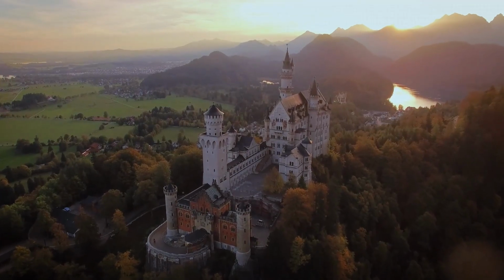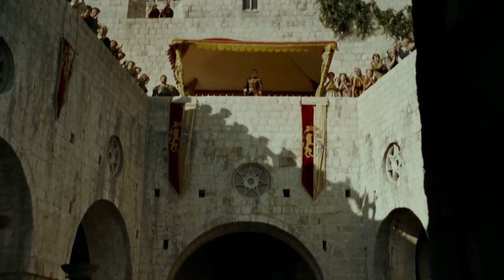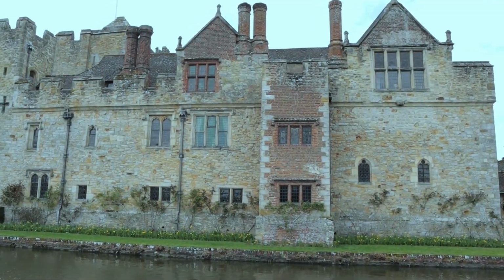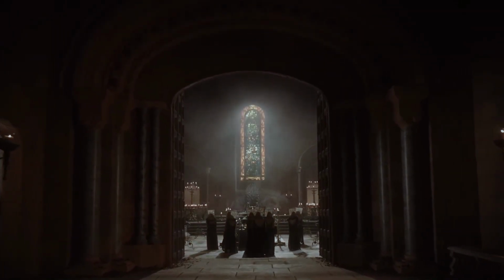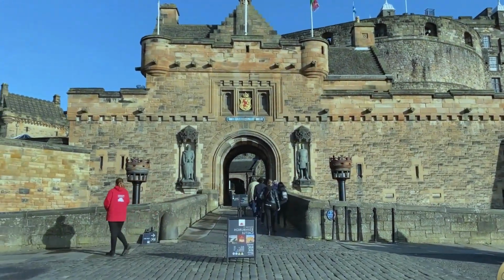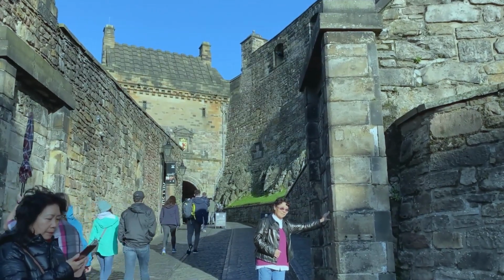Ever wondered how real castles become the epic worlds we see on screen? From the soaring spires of Hogwarts to the blood-stained halls of Game of Thrones, these historic sites have become stars in their own right. They don't just shape the look of a story, they inspire it, fueling a global set-jetting trend that's brought millions of fans to real filming locations.